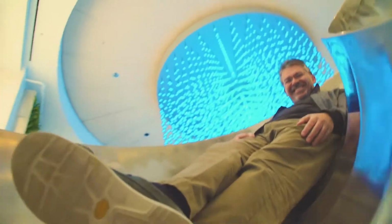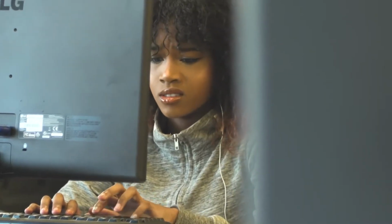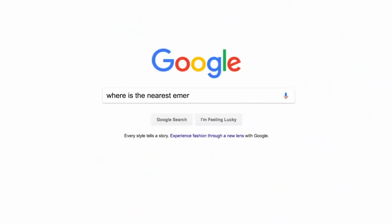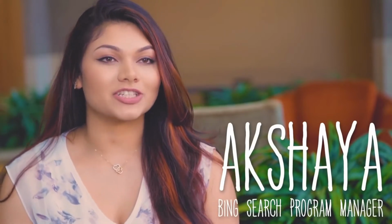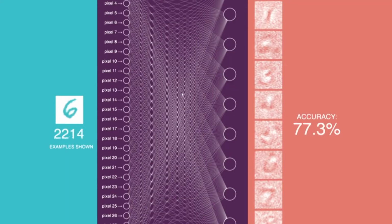Hi, my name's John. I lead the search and machine learning teams at Google. Well, I think it's amazingly inspiring that people all over the world turn to search engines to ask trivial questions and incredibly important questions. So it's a huge responsibility to give them the best answers that we can. Hi, my name is Akshaya, and I work on the Bing search team. There are many times where we'll start looking into artificial intelligence and machine learning, but we have to address how are the users going to use this? Because end of the day, we want to make an impact to society.